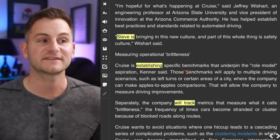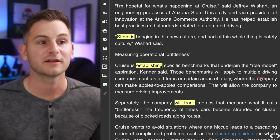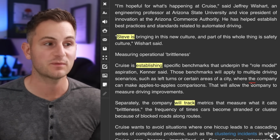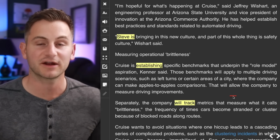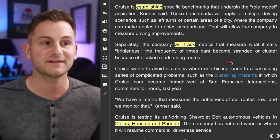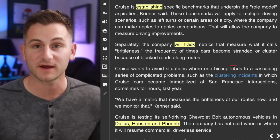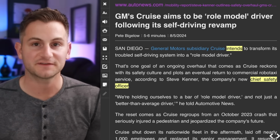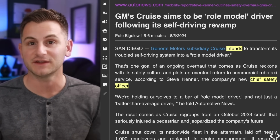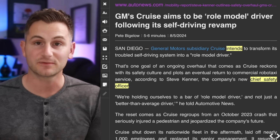They said Cruise is establishing specific benchmarks that underpin the role model aspiration. They'll apply to multiple driving scenarios like left turns or certain areas of a city where the company can make apples-to-apples comparisons. The company will track metrics that measure what it calls brittleness, the frequency of times cars become stranded or cluster because of blocked roads along routes. Cruise is now back to testing its vehicles with safety drivers in 3 cities, Dallas, Phoenix, and Houston. There's no timeline on when they may resume driverless paid rides.